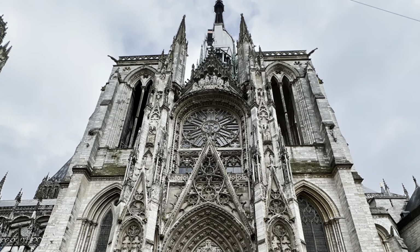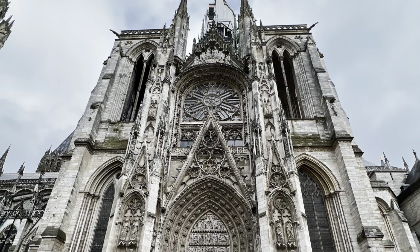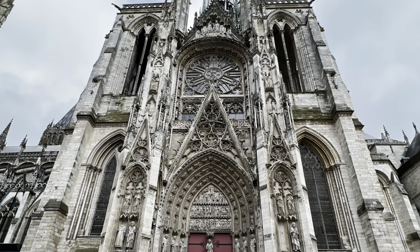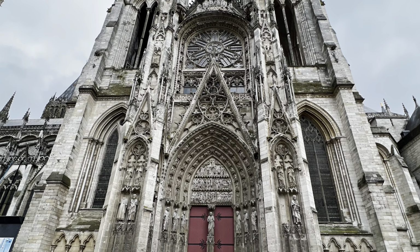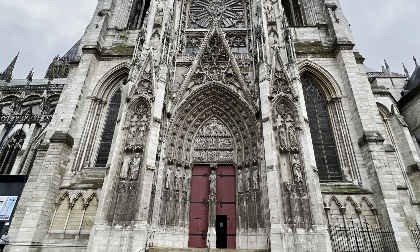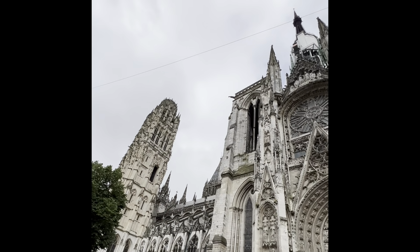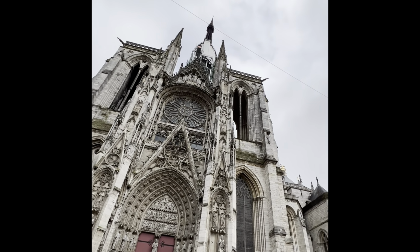This is again the outside view from the north side, and the rose window on the top there is from the 14th century, and that is the only one of the large rose windows that survived in its original form. It depicts Christ surrounded by evangelists, bishops, kings, and martyrs. Again, another video just outside. You'll see the Butter Tower on the left.